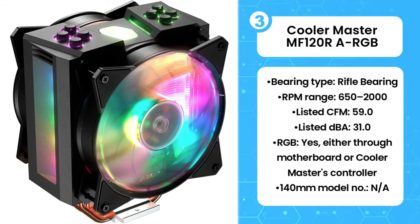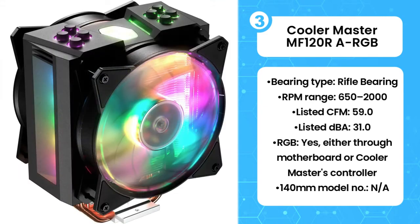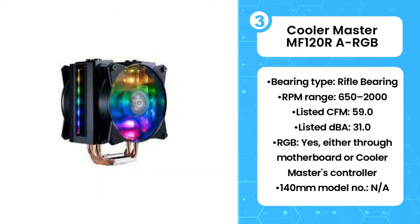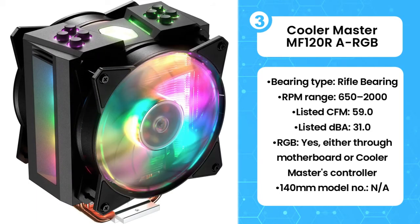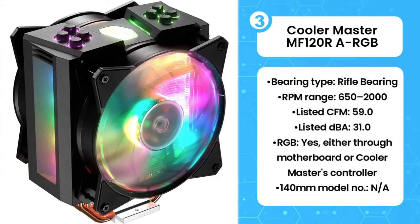Granted, the MF120Rs move a lot of air at top speed, tying the Noctua NF-A12x25 for the highest airflow. There's no way you'd want to run them at that speed though, at least not for typical gaming use. Still, you get a full RGB lighting setup and some pretty strong fans for a fraction of the cost of Corsair's kit.